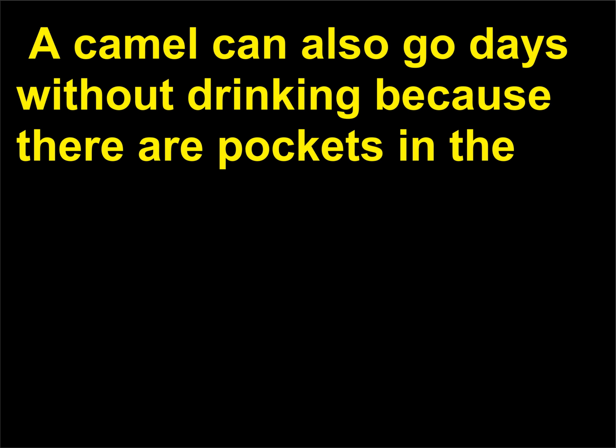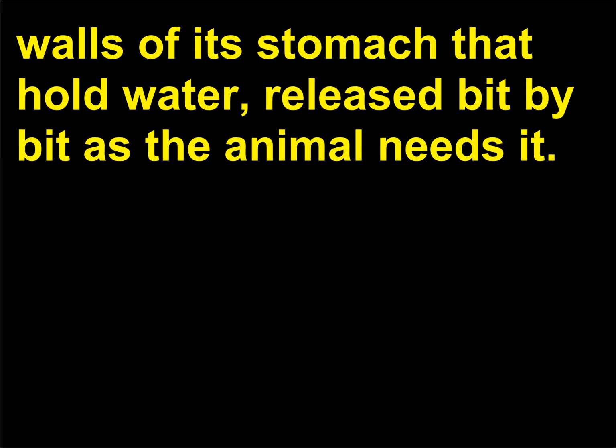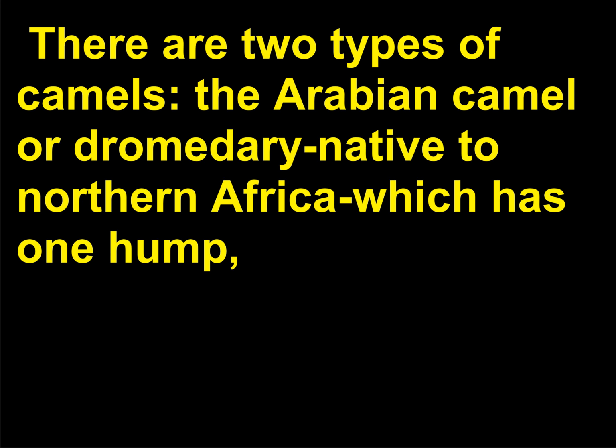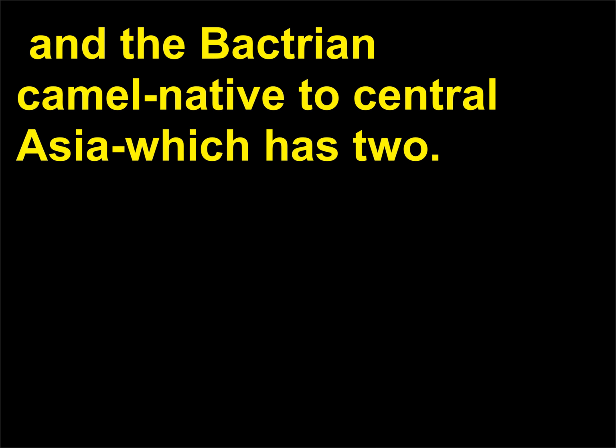A camel can also go days without drinking because there are pockets in the walls of its stomach that hold water, released bit by bit as the animal needs it. A camel can drink up to 50 gallons, 189 liters, of water at one time and store it. There are two types of camels, the Arabian camel or dromedary native to northern Africa which has one hump, and the Bactrian camel native to Central Asia which has two.